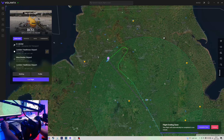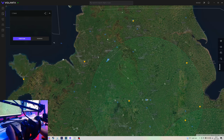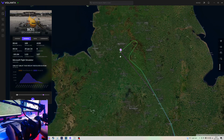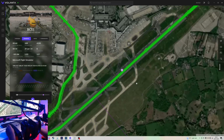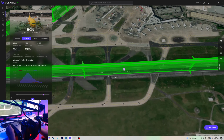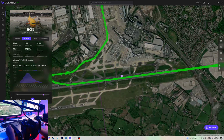If we go ahead and bring over Volanta, sort of complete the flight. Landing rate for today was a beautiful... I thought it was a lot better in my head. 161 feet per minute. We completely did float the crap out of that. I think just in the last touchdown marker. Yeah, we did. Just got in the last part there. Otherwise, I would have had to go around, but we managed to make it.